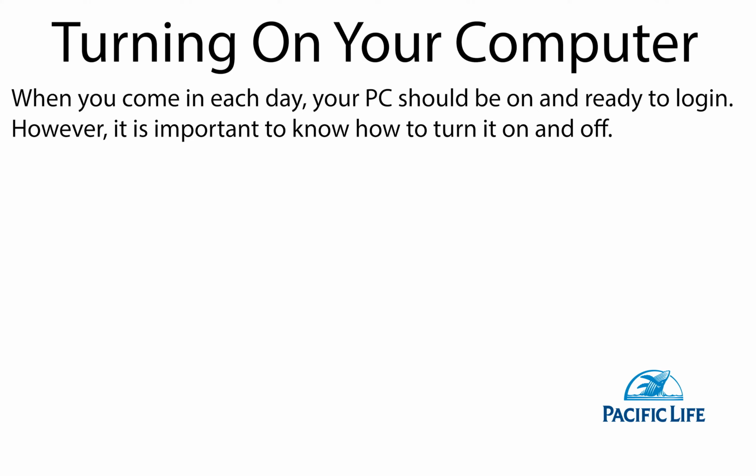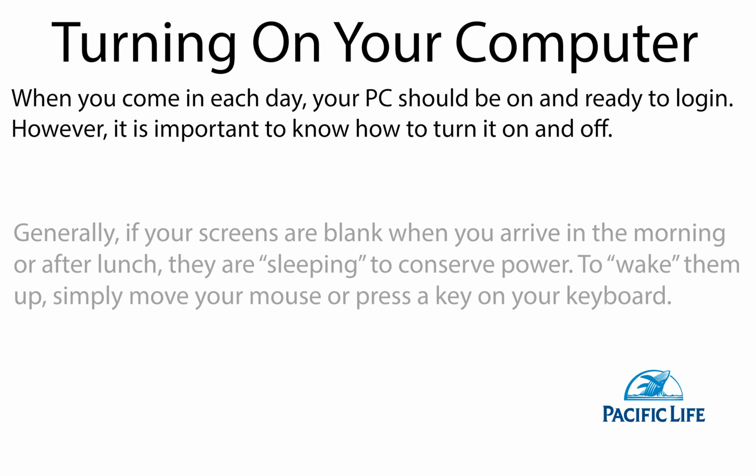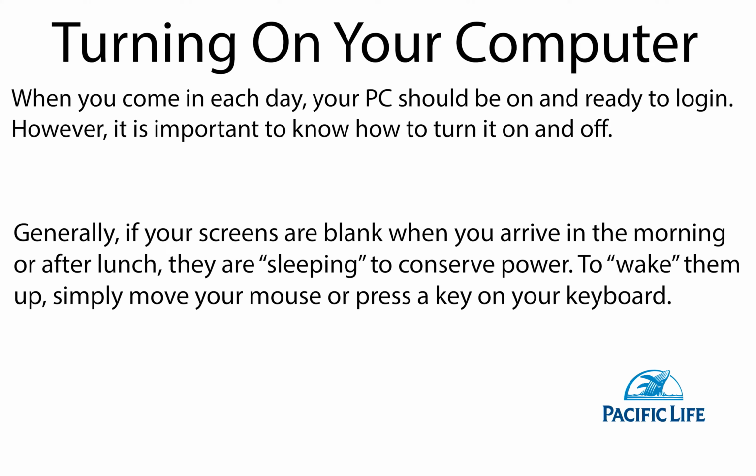When you come in each day, your PC should be on and ready to log in. However, it is important to know how to turn it on and off. Generally, if your screens are blank when you arrive in the morning or after lunch, they are sleeping to conserve power. To wake them up, simply move your mouse or press a key on your keyboard.